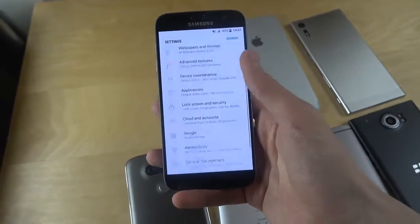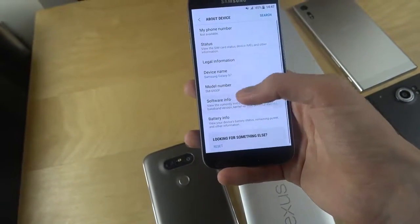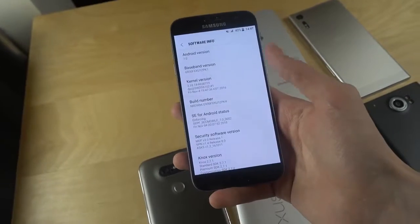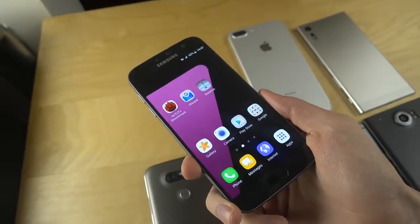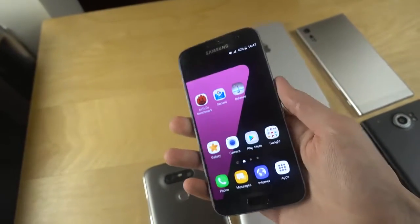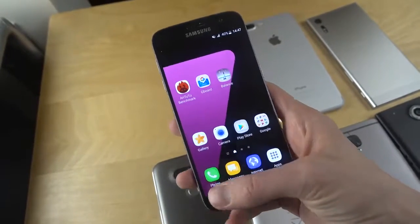Let's see. I mean, it looks extremely nice. If I go to About device and then Software information, you can see it's Android 7.0, so all of the latest good stuff is over there. And yeah, it's just a solid phone overall.